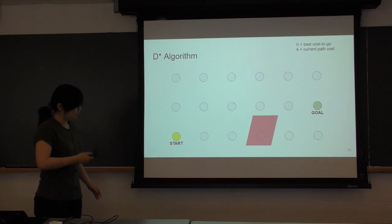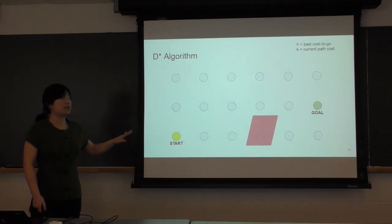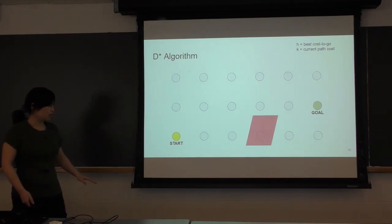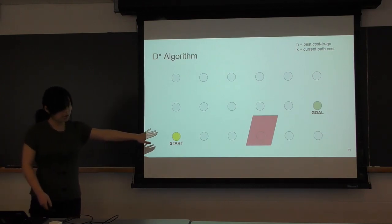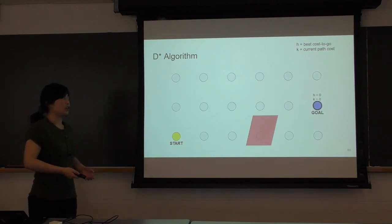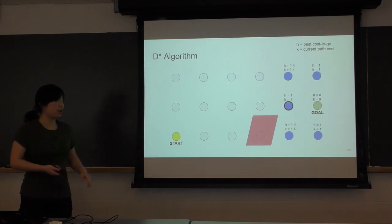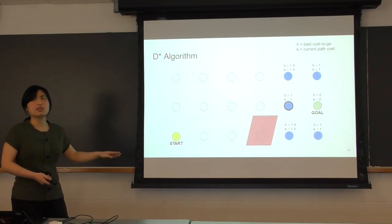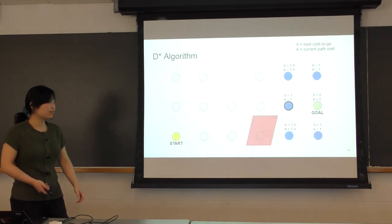For every node up there, I'm going to keep track of two costs. H is going to represent the best cost to go, and K is going to be the current path cost, or the cost to come. In this environment, I have a start node, a goal node, and one known obstacle. So first, for the expansion phase, we start by opening the goal node, figuring out the cost there, and then expanding its neighbors, opening those, and calculating the costs as well. For now, I'm just going to be using the Euclidean distance, but you can easily change this heuristic to match the ones that we talked about earlier in this presentation.